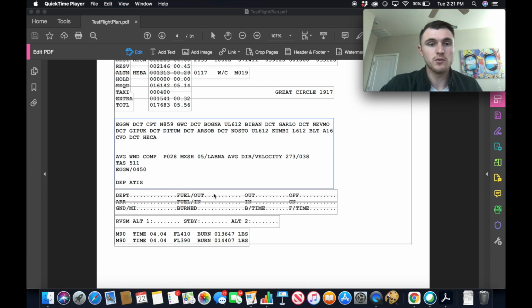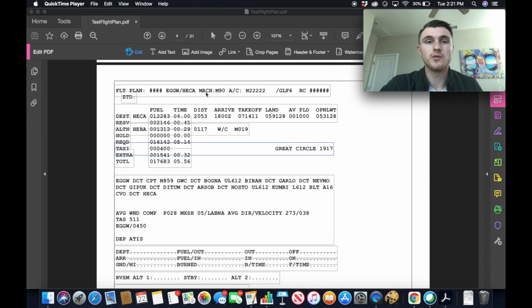You can put in your fuel out, fuel in, burned, and some of your flight details, as well as compare altimeters for RVSM checks. So this is pretty cool. This is the best view where you're going to get your fuel information. And keep in mind that these lines here are just because I'm in an Adobe PDF editor. This normally wouldn't be here, but I had to edit out some things.